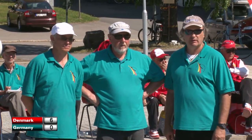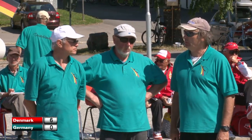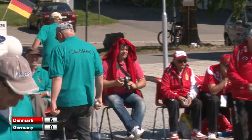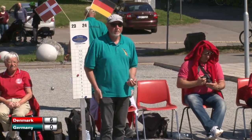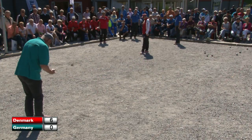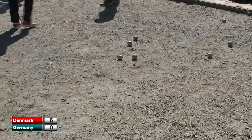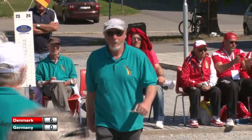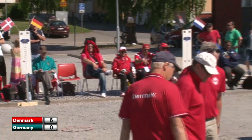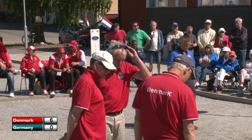A small team conference going on the lane, deciding what to do and how to play this Boule. Let's see here what Karl-Heinz does with the final Boule for the German team this round. I think he's going to shoot. He does. It's a good shot. Dead on. And Germany actually has 3 points in place. On place, I think. I'm not sure. I can see from this angle. But anyway, a good first point.